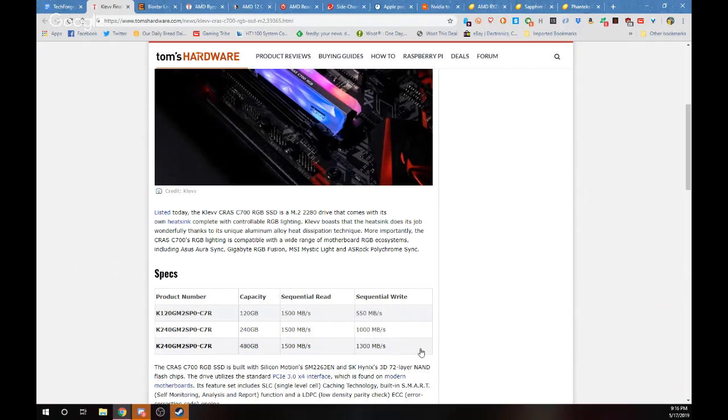So these aren't going to be the fastest in the world, but that's not surprising. It's built on Silicon Motion's SM2263EN controller, which is a budget controller, and it's using SK Hynix 72-layer NAND flash, which is TLC memory. So that kind of super speed we wouldn't be expecting. But it's a solid entry-level drive. And let's see, I don't think they have prices posted yet. No, they don't.